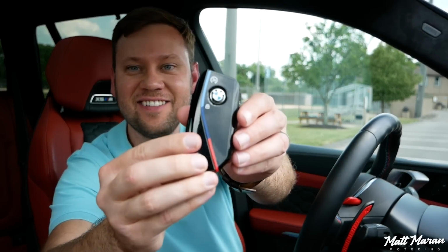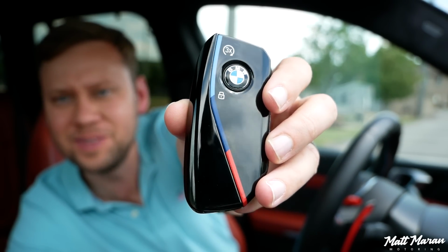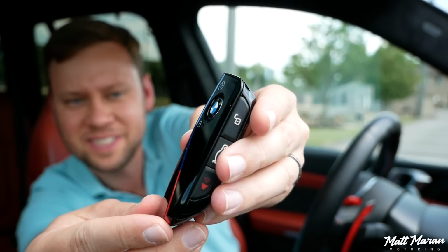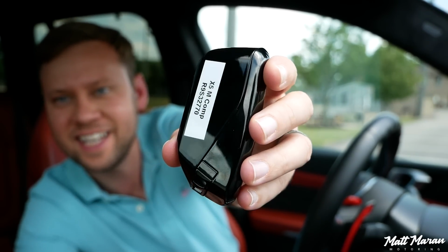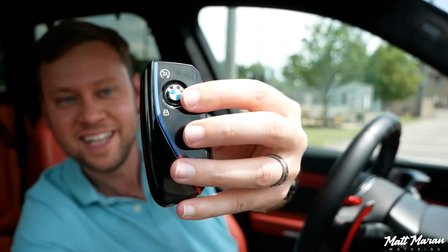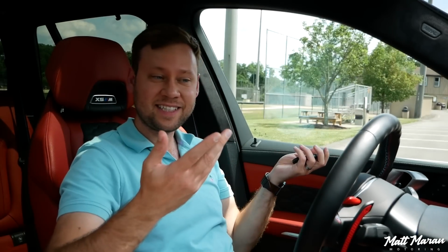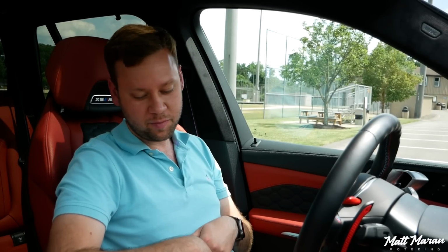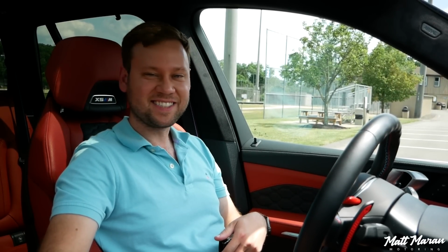The X5M has BMW's new key, which I really love. It's very cool, again, with the different shapes on it, and it's a very glossy kind of feel to it, and just a really cool key. Has a nice weight too, makes it feel more expensive too. But of course it is keyless access, keyless entry, and push button start. So you just leave the key in your pocket, hit the engine start button, and it starts right up.